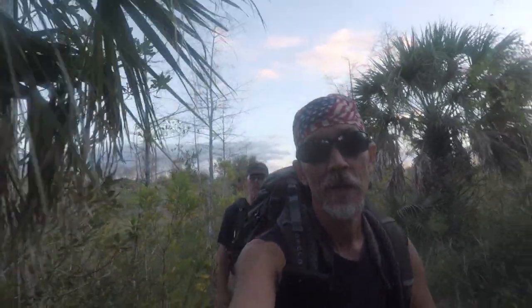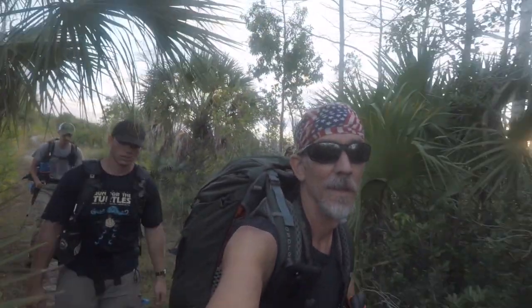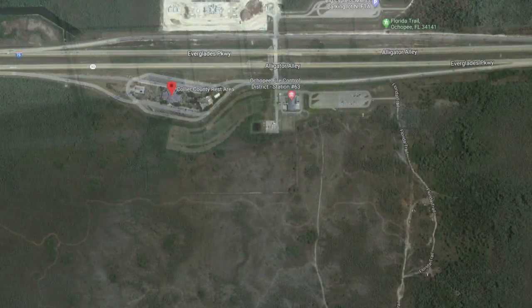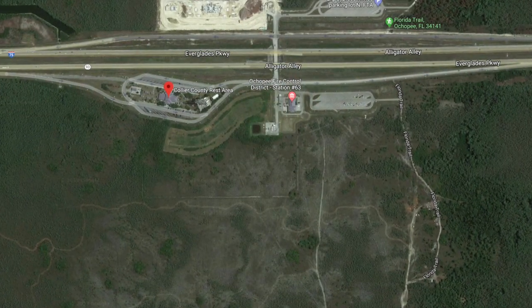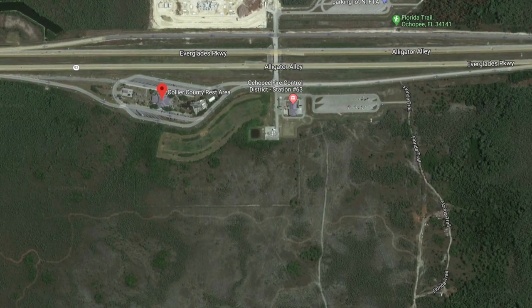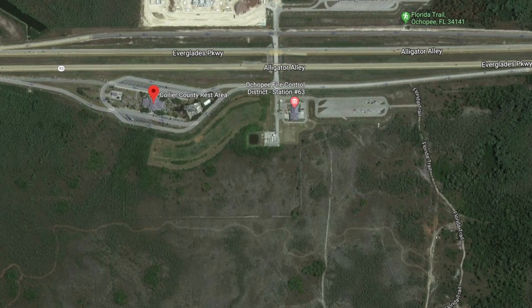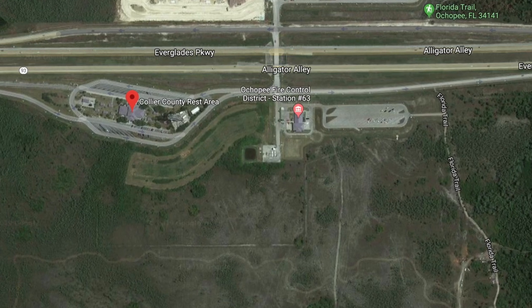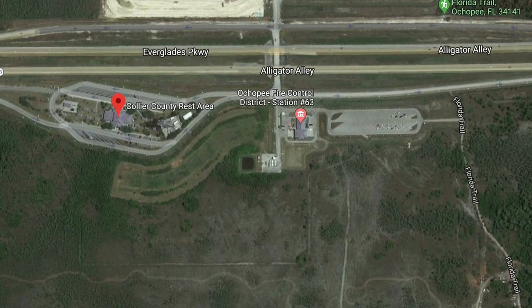Okay, we're coming up towards the interstate now. Job well done. Here's the gate. Oh goodness. Once we pass through the gate, we are at the far east side of the rest area complex. Walking west, we cross the tractor trailer parking lot, then walk past the fire control station, and finally we reach the rest area.